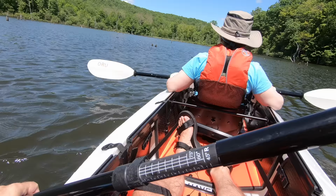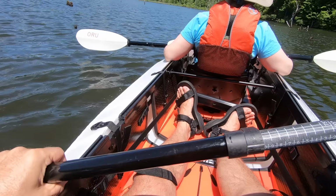This is the maiden voyage. This is the first time I've had it out in the water, and it really is a great boat.